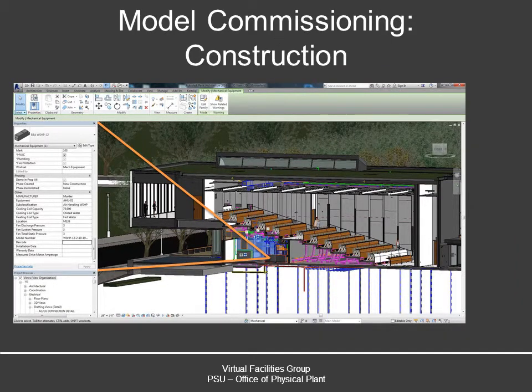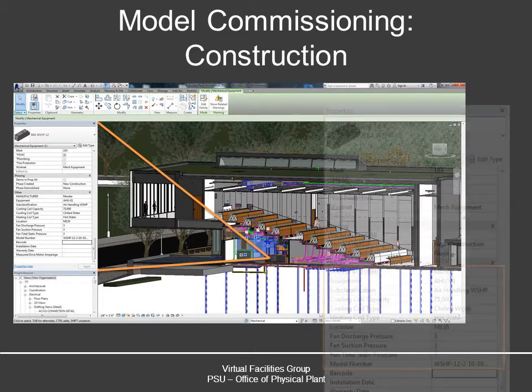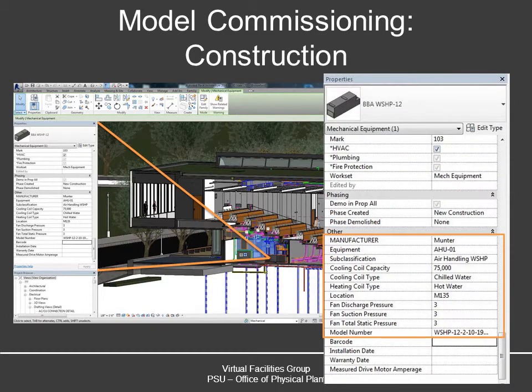Once we move into construction, we now care about more detailed information. We've made the decision on who the manufacturer is going to be through the submittal process, and we're now entering more detailed information at this time about this piece of equipment that is included in the construction documents as well as the submittal phases.